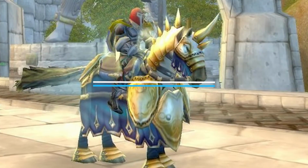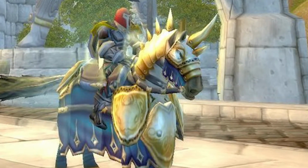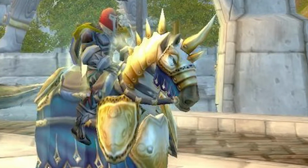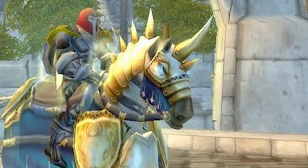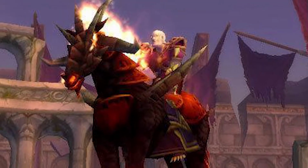At number 10 are the Warlock and Paladin class mounts. Although you might think that these aren't very rare, only 2 classes in the entire game have access to them, which makes them pretty rare by definition, not as rare as others, which is why it gets the number 10 spot. Both mounts can be obtained by the respective class, the rare one at level 40 through your class trainer and the level 60 through a quest line.